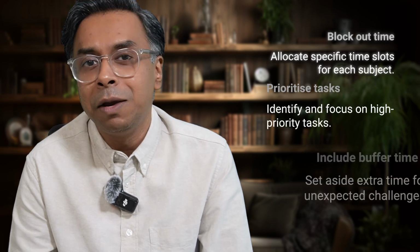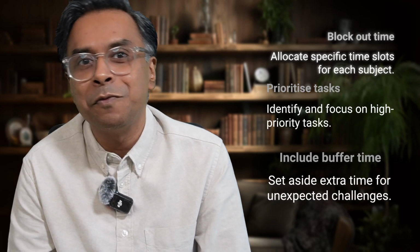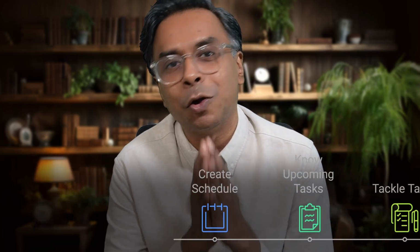Block out time for each subject, prioritize your tasks, and be sure to include some buffer time for your unexpected challenges. Think of it like having a personal GPS for your academic journey. With a solid schedule, you'll always know what's coming up and how to tackle it.